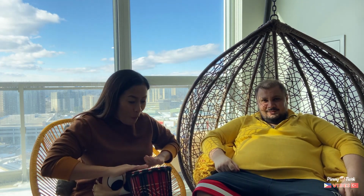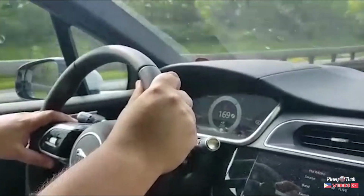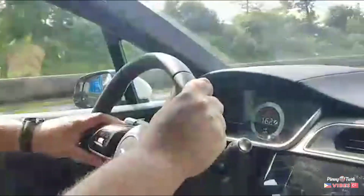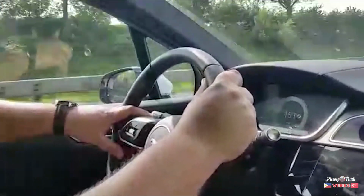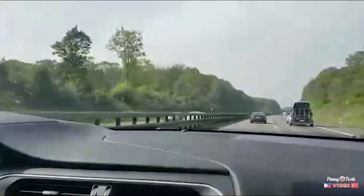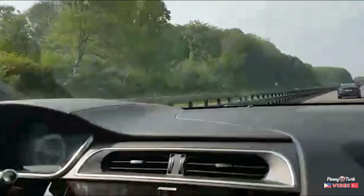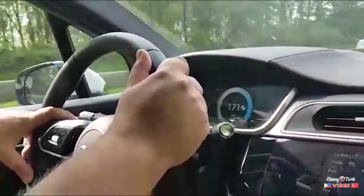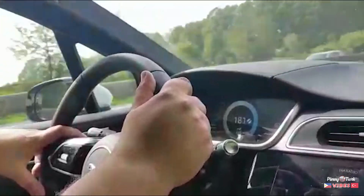And finally, we are about to show you the number one highlight of our Euro trip. Buckle up and enjoy. As you may know, German Autobahn is quite famous because it has no speed limit in some sections. So I was quite looking forward to driving through Germany with a Jaguar. We had the chance to reach the maximum speed, which was electronically locked to 208.